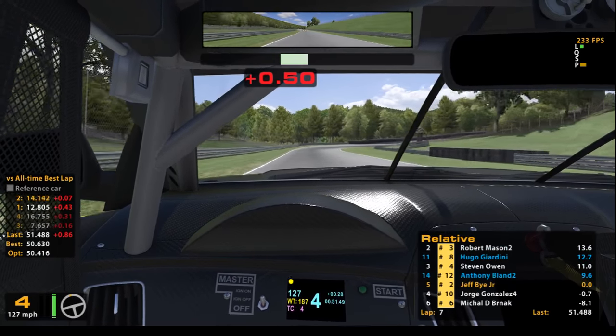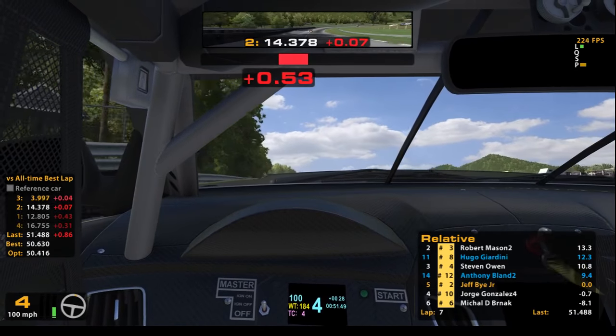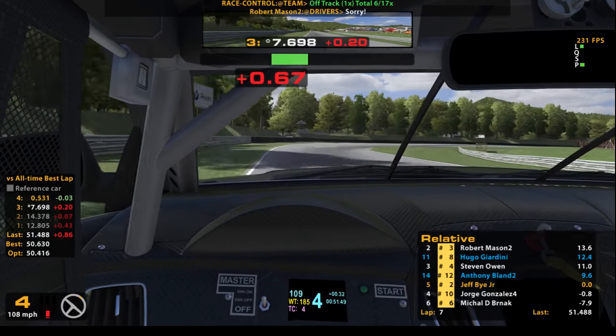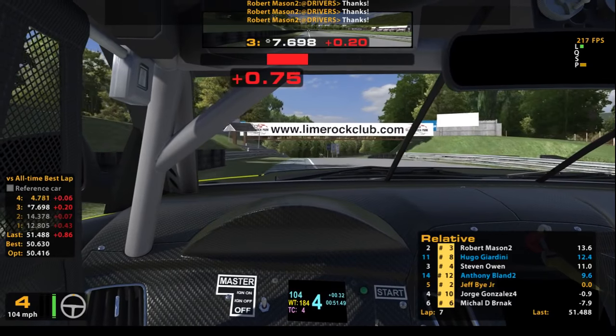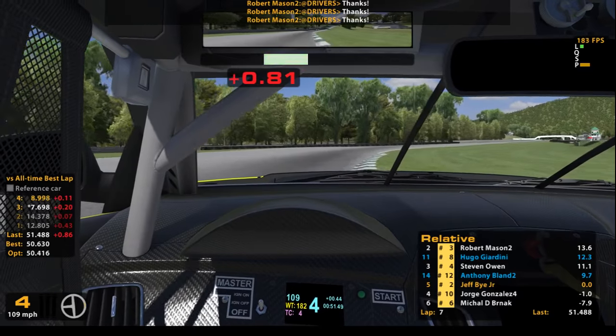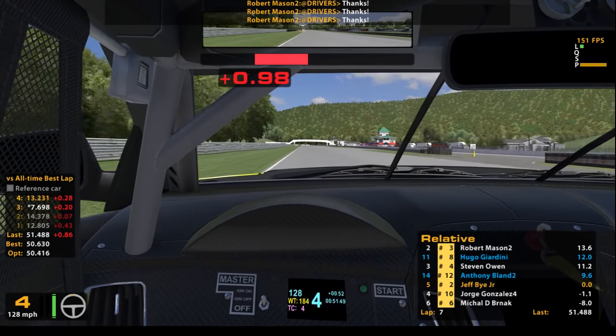Alright, so now we're chasing down the third place car. He's 11 seconds ahead of us. Ooh, that's a one-off. Oh, that was bad. Hit the inside curb, but I just couldn't get back to that throttle there.